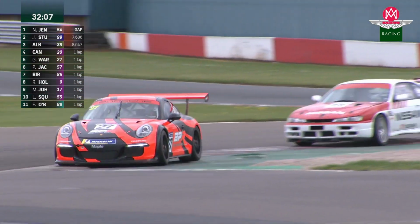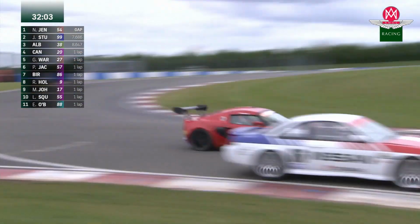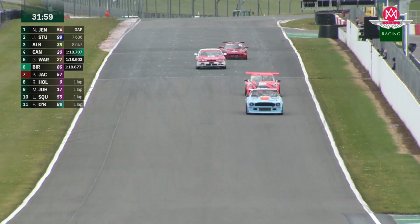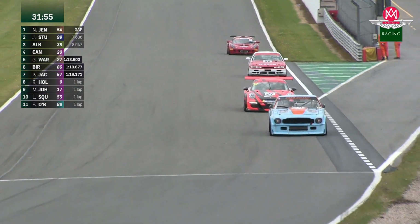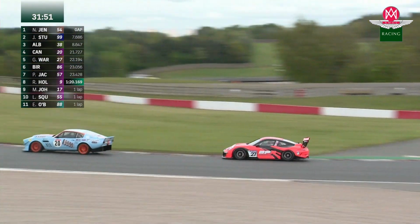So the Aston Martin turns into the chicane. Porsche next, Nissan next. So just as we saw a lap ago, the Nissan goes through on the exhibition straight. Peter Jackson tries to fight back coming off the chicane, but he's going to lose out every time in a horsepower battle across the start-finish line. So they go through then onto their 6th lap of the race.